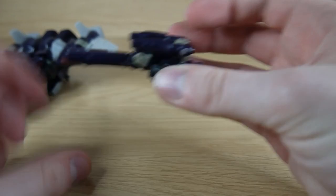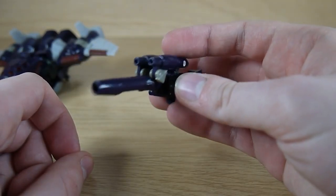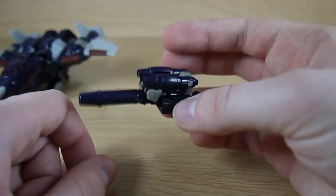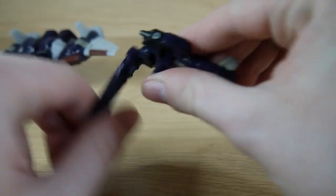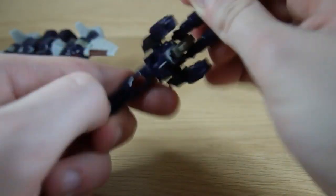And as you would expect, Target Master, Minicon, whatever you want to call them, there's not a lot of detail going on here, and it's a very simplistic transformation. You just bring them down, bring that back, and it just plugs into the handle itself.